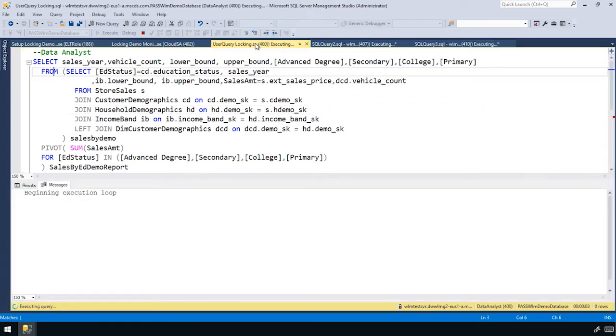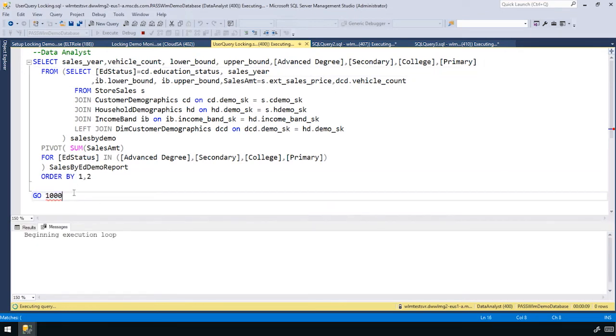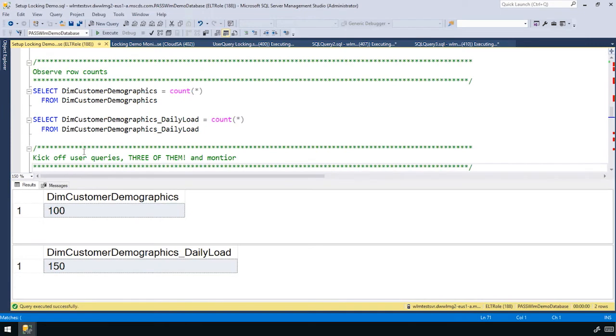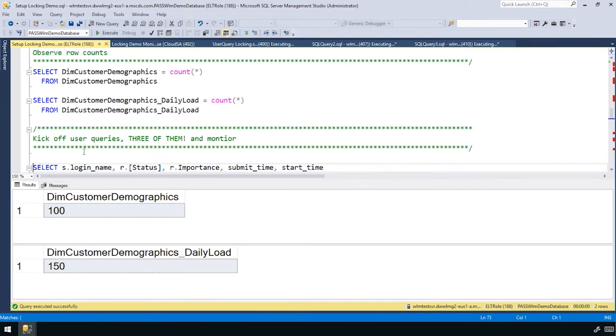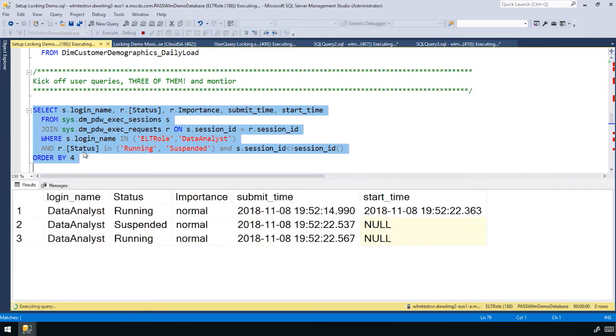Again, these are all running under the data analyst connection. And what I've done here is I've used this GO 1000 syntax. So what this is basically going to do is just run this in a loop 1,000 times. So I'm trying to simulate some read activity that's going to be constantly pounding this table. So here's my customer demographics table. That's the one I want to get the data refreshed into. If I take a look here, all right, I've got all my queries up and running.